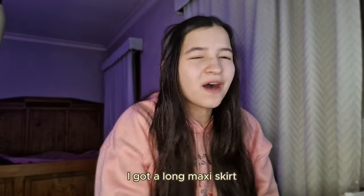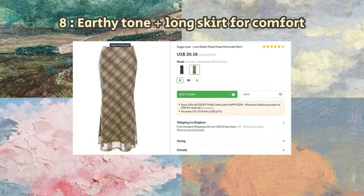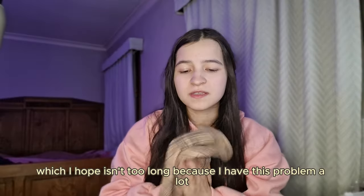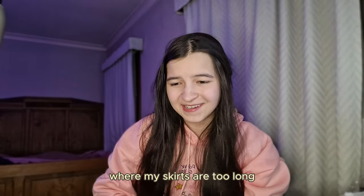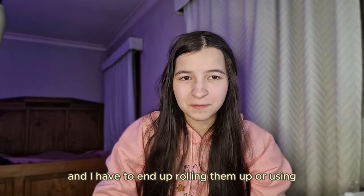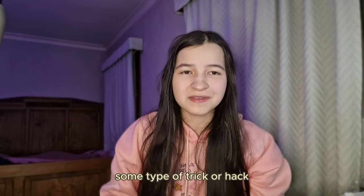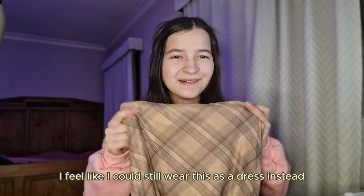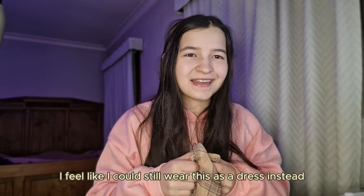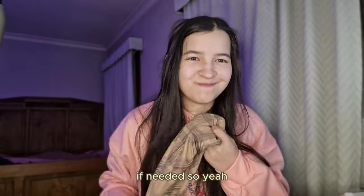I got a long maxi skirt, which I hope isn't too long because I have this problem a lot where my skirts are too long and then I have to end up rolling them up or using some type of trick or hack. But to be fair, I feel like I could still wear this as a dress instead if needed, so yeah.